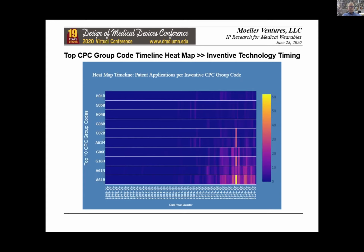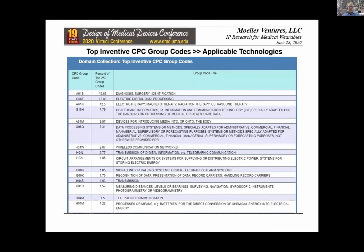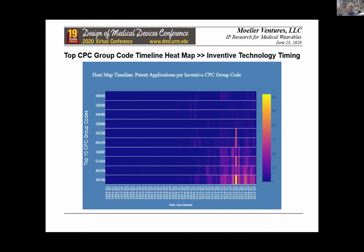So for example, here, the Q3 of 2016 is the peak filing, but you see this G16H area really spiked in this third quarter of 2016. G16H, that's our healthcare informatics area, right? So this can give you a pictorial representation of the evolution of the technology timing, and can really get interesting. I think it gets more interesting the narrower you define your domain collection.